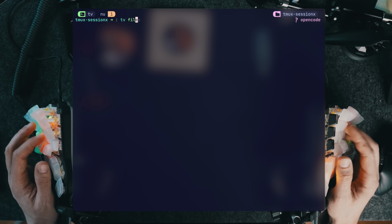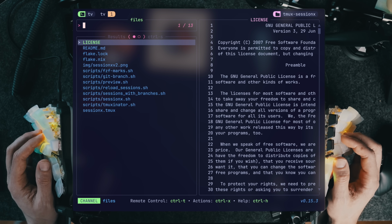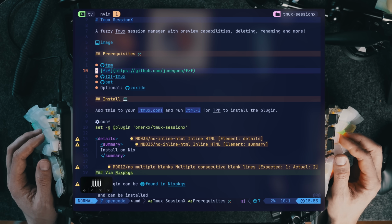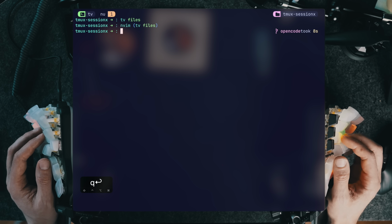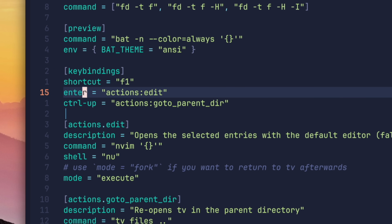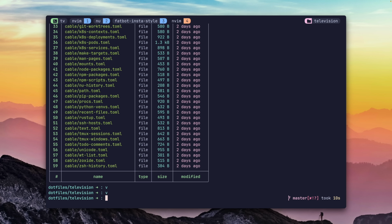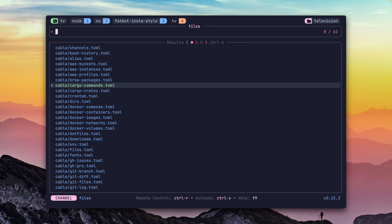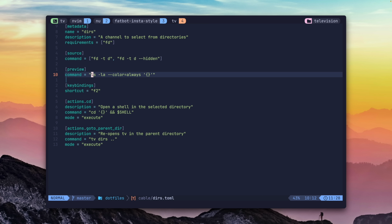So TV files, as shown earlier, doesn't do much. What you can do inline is run nvim TV files, allowing you to pick a file and send it to nvim. That's nice, but not very efficient. What if we just fix the default behavior? All you have to do is find the files channel under cables, find the edit command, make the binding make sense like Enter instead of F12, and update the actions as you see fit. That's pretty much it. Run TV, which I remind you, runs files as its default channel anyway, pick a file, and there it is in nvim.